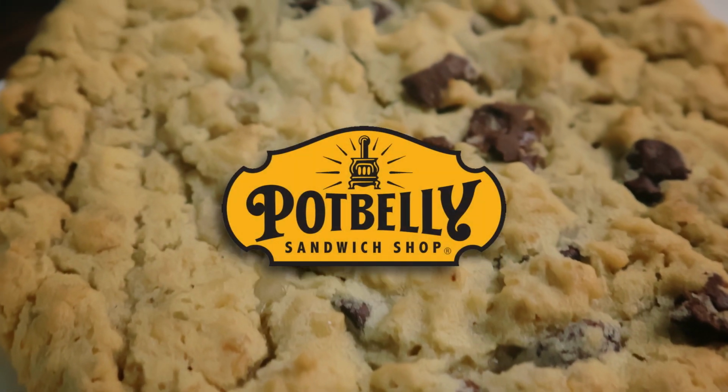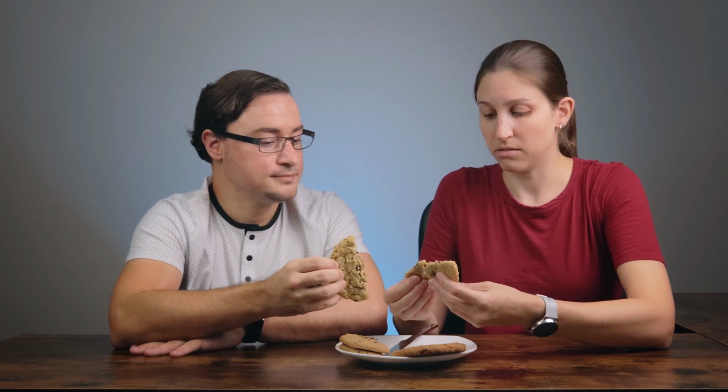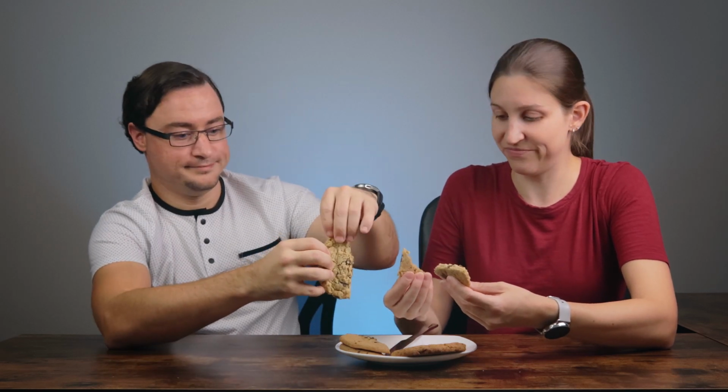Alright, so now we have Potbelly. This is the middle cookie. It's like the middle child that nobody cares about. Aww. And this one falls apart in your hand. Doesn't even have to make it to your hand to fall apart. It just has to make it home. I don't even know what to eat.